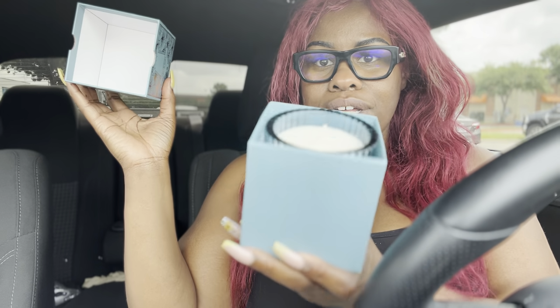Mint julep. Oh, y'all. Mint julep. It kind of looks like the rum punch, but it's different. It reminds me of the mint julep that came out from Bath & Body Works. So, yeah, for $4.99, yes, please.